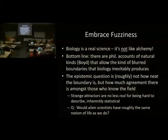It's not, as Cleveland has claimed, like alchemy. It's a terrible analogy for all kinds of reasons that I won't get into right now. But the bottom line, for the purposes of this talk, when I'm not talking to a bunch of philosophers, is just to point out to you guys that there are philosophical accounts of natural kinds that are not like this, right? That's all that really needs to be established: there are respectable models of natural kinds that allow for blurred boundaries of the type that biology produces. Boyd, for example, has a lot of work on this, as do several other people.